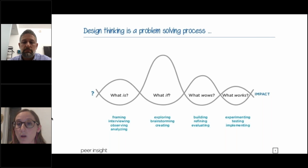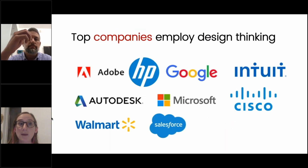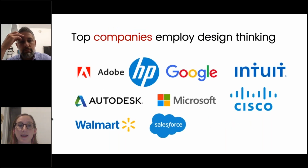Does it work to actually provide a product or a solution that people want? So if you can understand this framework, when you see different companies and different places have their own design thinking frameworks, you'll see their frameworks broken down in a similar way to these 4 phases.